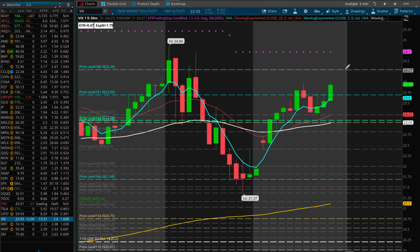$24.12 could be a rejection area, breaking that 24.29. What's interesting is this, breaking that level 24.57 brings us back to this ATR trail and stop around $24.70, which is not far from the 24.84 area that we were just recently at.